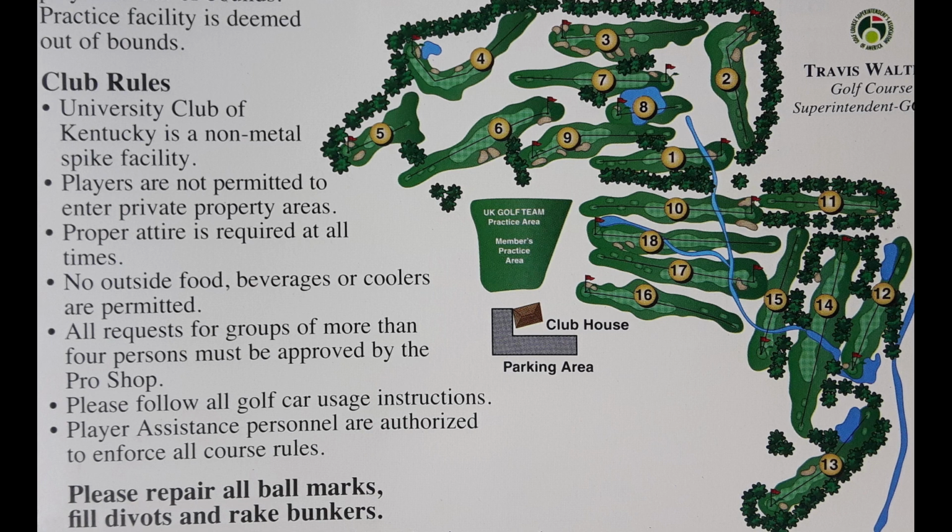That's the Wildcat course at the University of Kentucky in Lexington, on the north side of Lexington. Very nice course. I give it a B rating. Well, maybe a B minus. Okay, let's just say B minus, but still not a bad rating.